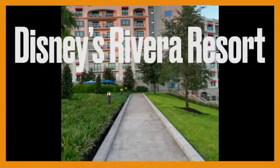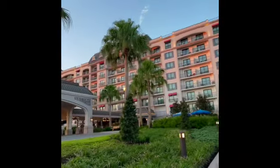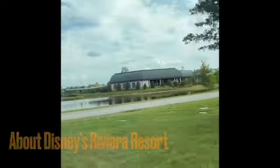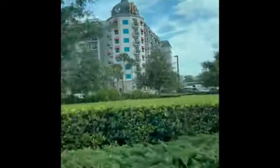Have you heard of Disney's Riviera Resort? The Mediterranean-inspired Disney Vacation Club Resort is one of Disney's newest and best. Let's talk all about it. So this Disney Vacation Club, or DVC Resort, opened on December 16th, 2019. That's right, just before the pandemic.